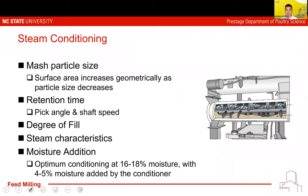The steam characteristics overall, as I mentioned, dry versus wet steam might be a bit of a misnomer, something that's not as big of an issue as people think, but certainly the quality of steam matters. So do you have saturated steam, or because of failures in steam traps or pressure reducing valves, is the steam coming in at only 95% saturation with too much liquid water, and therefore that's not absorbing as well into the particles as a steam particle will?